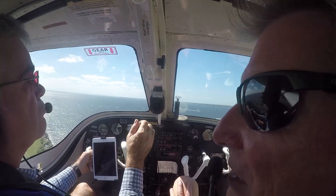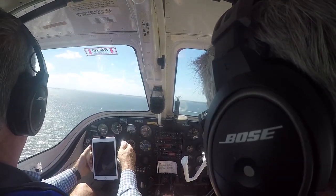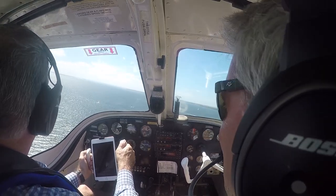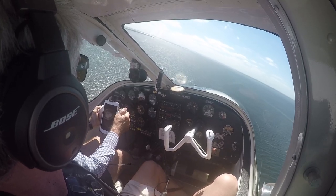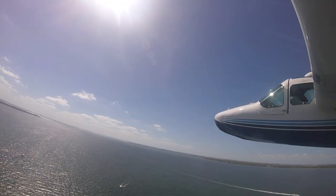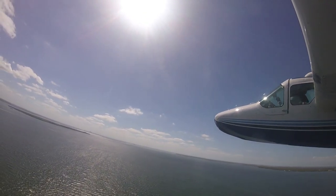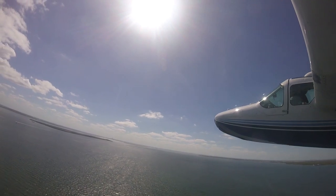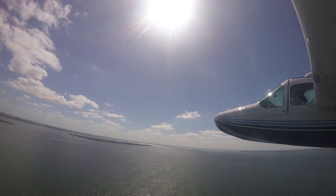All right, your wheels are up. Yeah, wheels are up and hydraulic pressure is recharging. You just can't hear it. Peter Knight traffic, Lake Amphibian 310 Juliet Lima, turning left crosswind 22, and we'll be departing the pattern to the east-northeast off the left downwind. Peter Knight traffic.